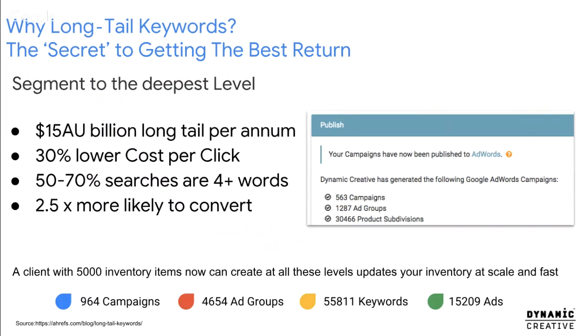So with the software and the platform, for a customer, for example, that has 5,000 products, we built out 900 campaigns, over 4,000 ad groups, keywords and ads, etc. As you can read there, you could not do that manually, and it gives the machine learning the best possible way to be able to predict intent.